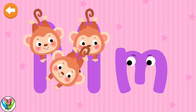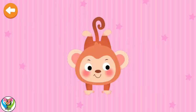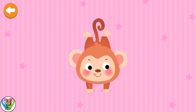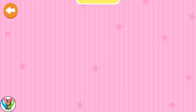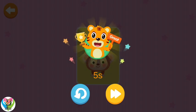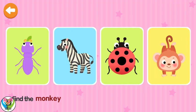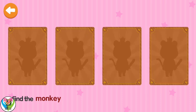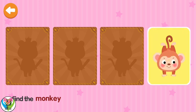Please tap monkey, mouse, mouse, mouse, monkey, monkey, monkey. Congratulations on completing this section. Find the monkey. Monkey. Great!